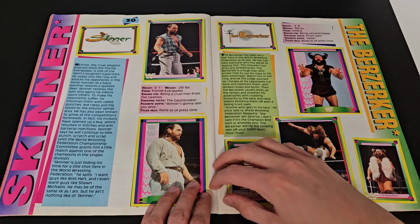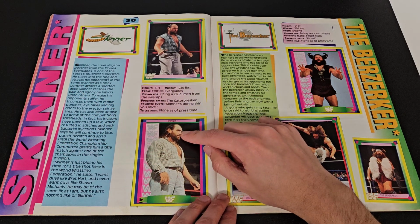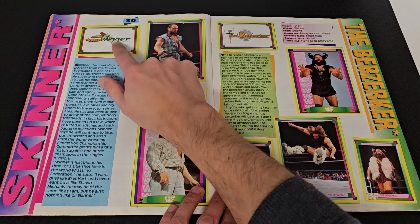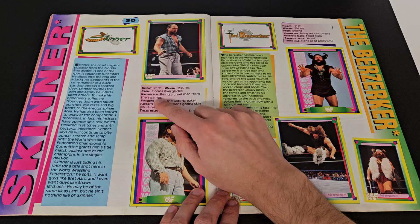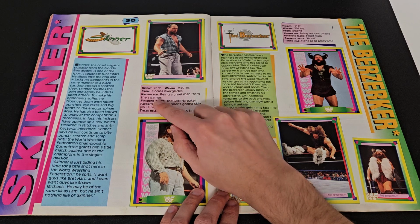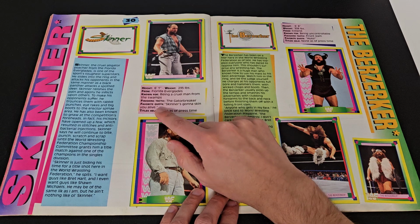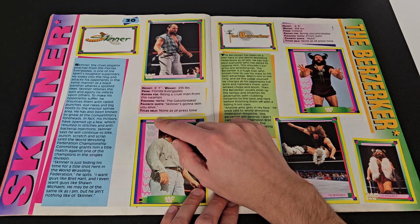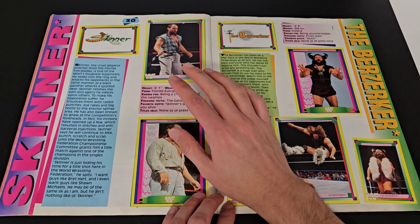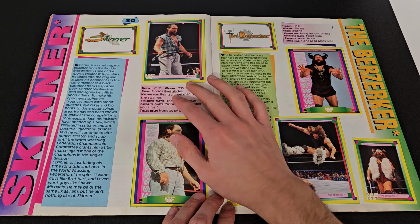We're nearly there. Skinner. I don't remember that guy much. Really cool logo though. From the Florida Everglades, known for being a cool man from the swamps. Finishing tactic, the Gator Breaker. Favourite quote, Skinner's gonna skin you alive. No titles. I don't remember him, but he sounds pretty cool.